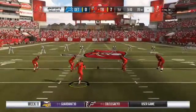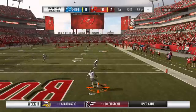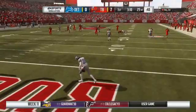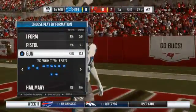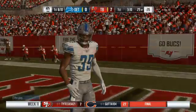Catanzaro out now as he'll kick this one away. That'll be taken in the end zone, and no run back here. This will be a touchback, and it comes out to the 25-yard line. Now the Lions offense gets ready to head back out there.